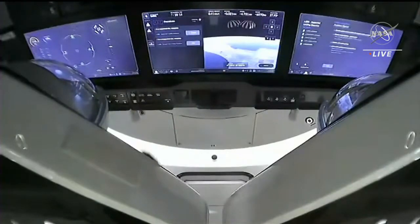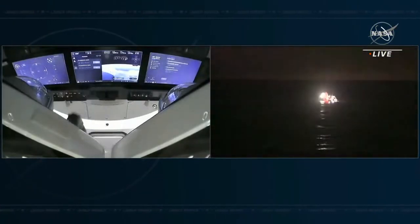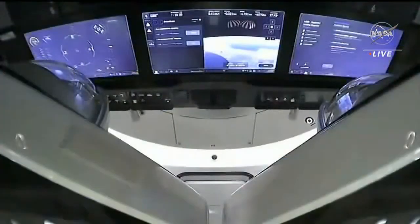So that's the inside of that capsule we were seeing sitting in the water just off the coast of Tampa. Also on board, and a thumbs up there from Nicole Mann and Josh Cassada. I imagine probably the same from Koichi Wakata and Anna Kikina, but to their right and left as the mission specialists. And a good look again at those crew displays. Dragon, again, a totally autonomous flight home.